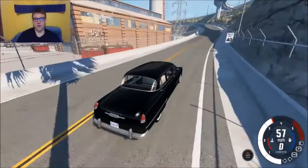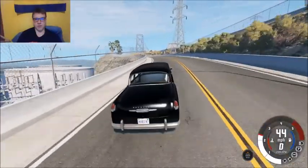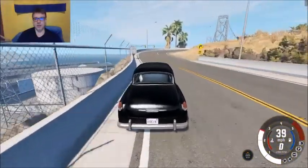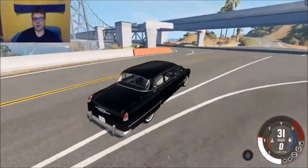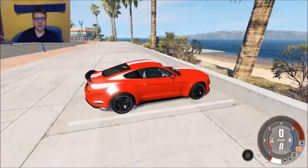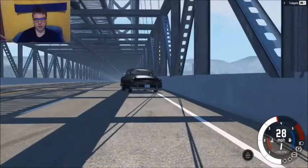So, let's see. Let's go up here. We're gonna wait for the lead car to come all the way back up here. This bridge right here actually looks almost like the Ambassador Bridge in real life. Okay, so what we're gonna do is let the limo driver sit here and wait, and then we're gonna go back this way and catch up with the limo driver.